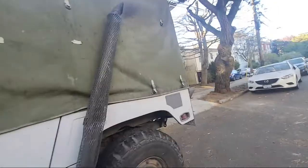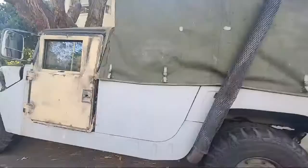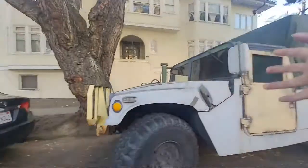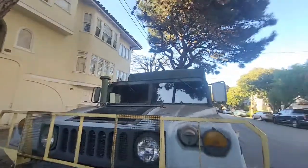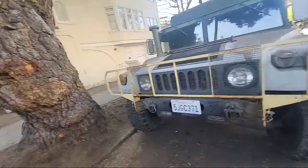They don't make vehicles like this anymore. Or at least, this is solid sheet metal, right? What is a new Humvee going to be made out of, right? The new Humvee has the wheels and stuff, but this thing is quite literally like a tank slash vehicle. I mean, this is an army vehicle.